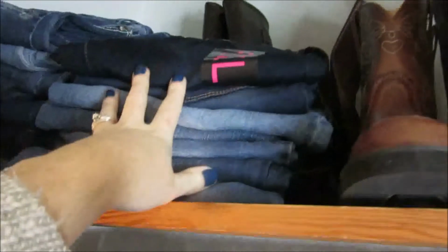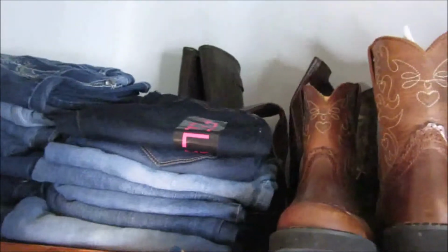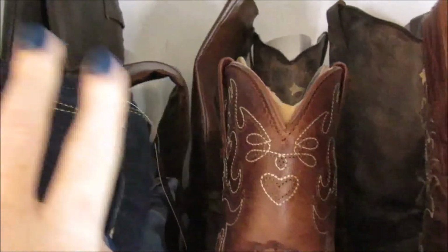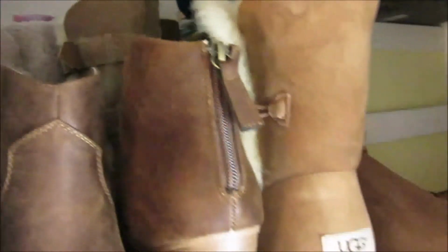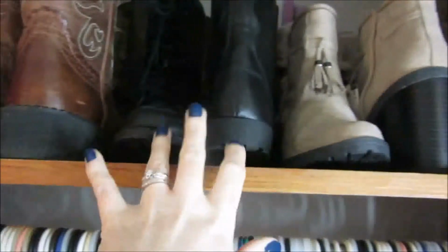But anyways, this is where I keep my jeans, and then I keep my boots up here. I have many, as you can tell. I really like boots. Here in the back, it's really hard to see, I have a pair of riding boots. They're just a brown pair of riding boots, and then I have another pair that are like riding boots. I don't ride, but that's what they're called. And then I have my cowboy boots, which are back there. And then just another pair of brown boots, some little muck boots, bear paw, I have some Uggs right here, some little ankle boots that I got for Christmas, some combat boots, and then my little cowgirl boots.